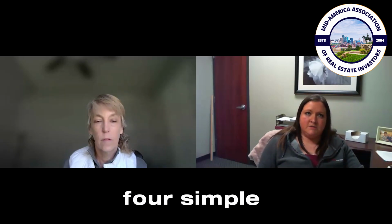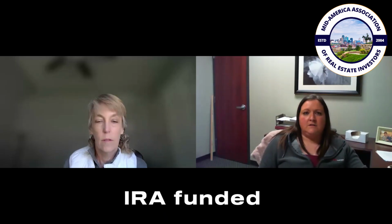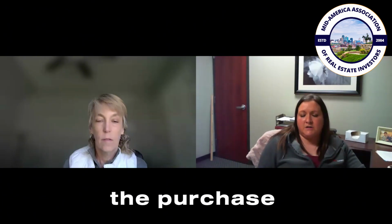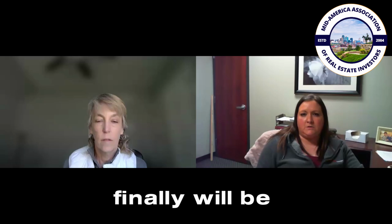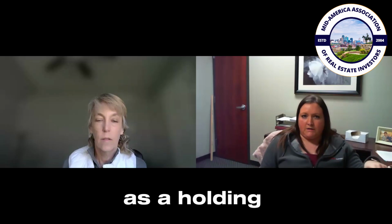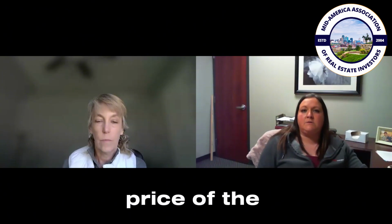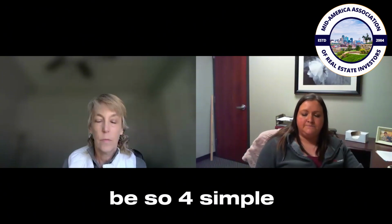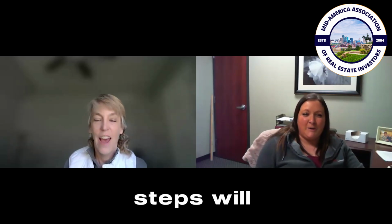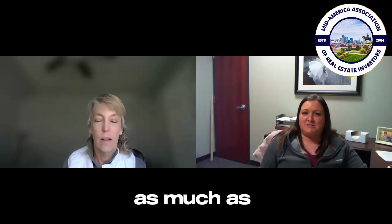So four simple steps: get your account open, get your IRA funded, give us the purchase contract, we'll get that going, and then four would be the closing. When that's all said and done, in your portfolio holdings through your IRA, you're just going to see the address of the property as a holding, and then the dollar amount, the value, as the purchase price of the property. So four simple steps. We'll help you through it, we'll work with your title company, we'll work with your attorney, and we'll step you through the process as much as we can.